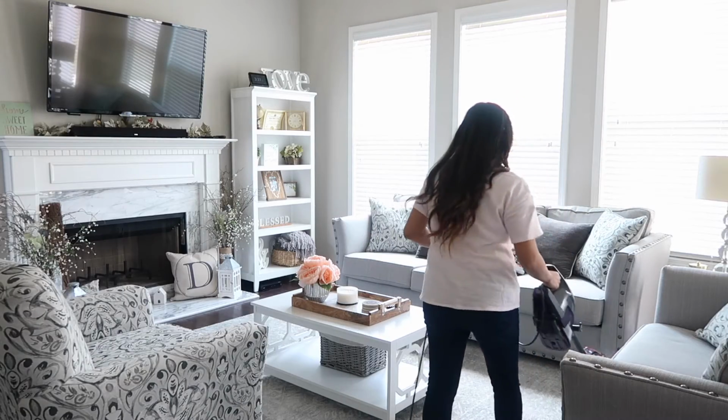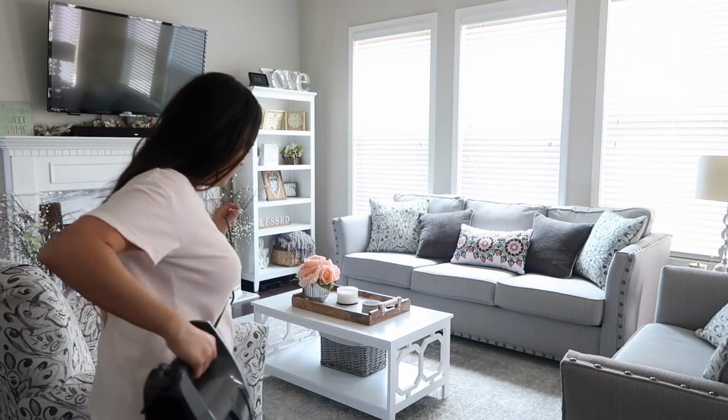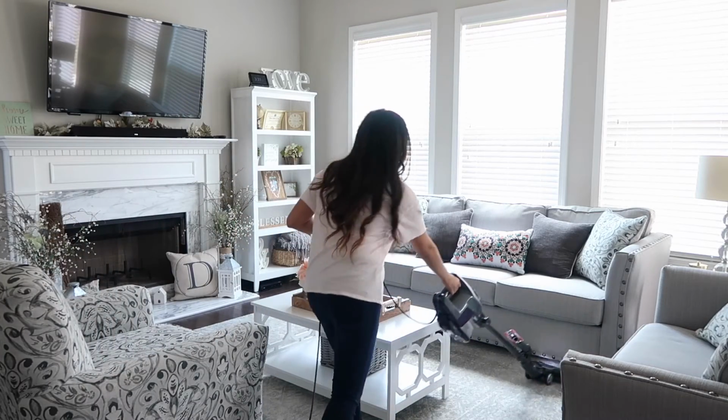Now it's time to vacuum, so I'm just vacuuming our little area rug in here, and then also the floor here in the living room.